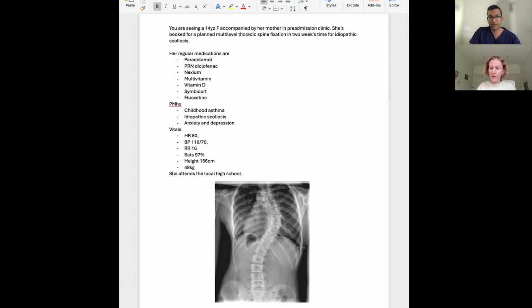I would want to do a full history and examination and review all the relevant investigations with a particular focus on both her scoliosis and her asthma. With regards to her scoliosis, looking at her chest x-ray, she's got severe scoliosis. So I'd want to ask more about the symptoms she's had from her scoliosis, how it was detected, when it was detected, have things been progressing? Has she got any neurological symptoms in any of her limbs as a result?